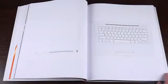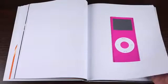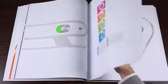We also got the first MacBook in 2008, which was an all-plastic design. And then we got our 2nd generation iPod Nano, which came in some very vibrant colors. The 2nd generation iPod Shuffle adopted this aluminum clip-on design and came in all these vibrant colors.